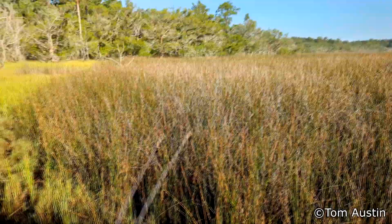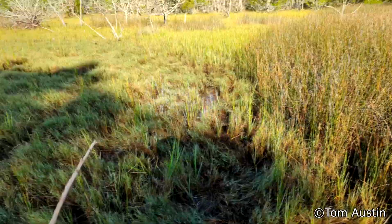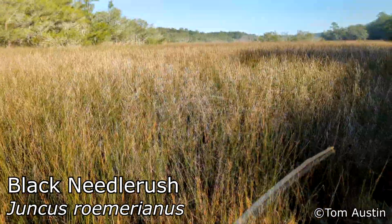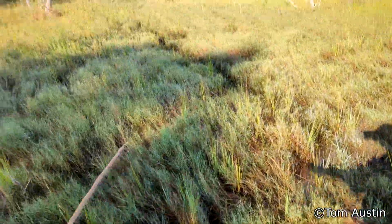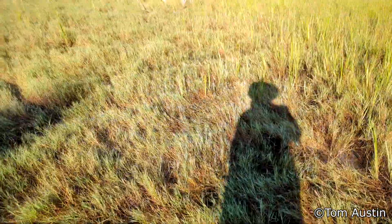So I don't really know the exact difference in habitat requirements that allows saltgrass to grow but not black needle rush, because there's the needle rush meadow right there, and I'm not walking through that because it hurts. And here's the saltgrass meadow, and you can see the coon trails running through here. They love their fiddler crabs.